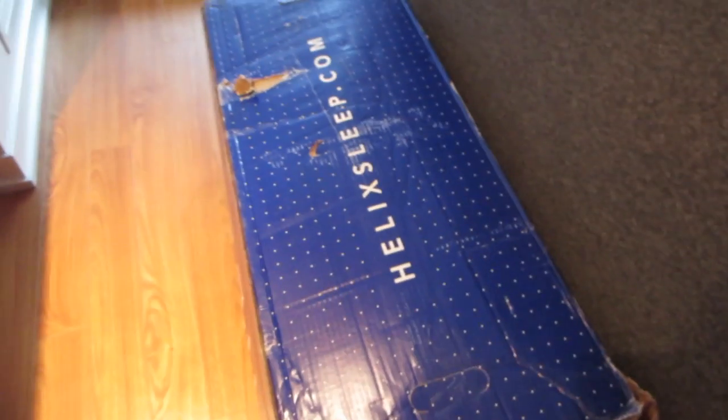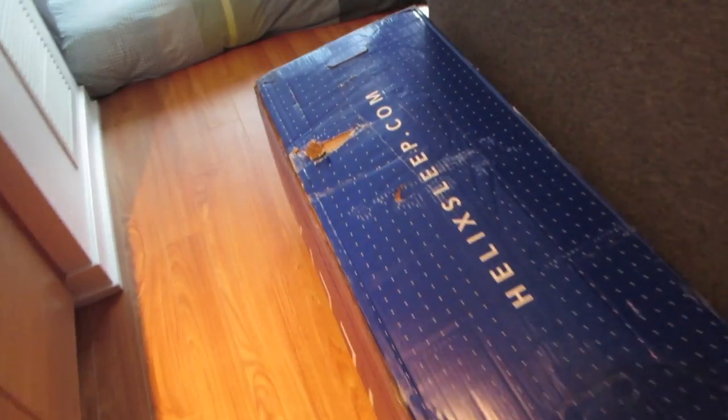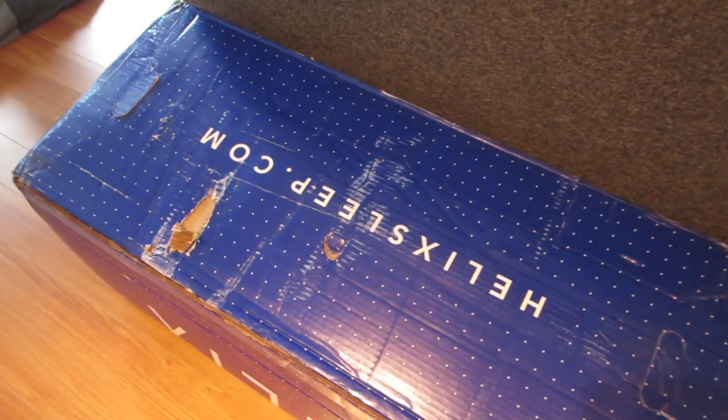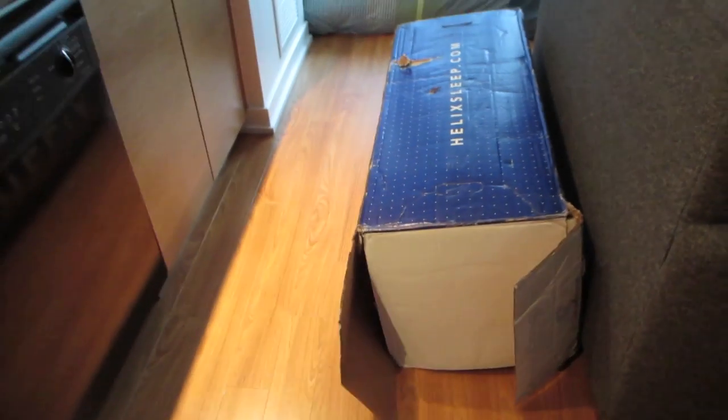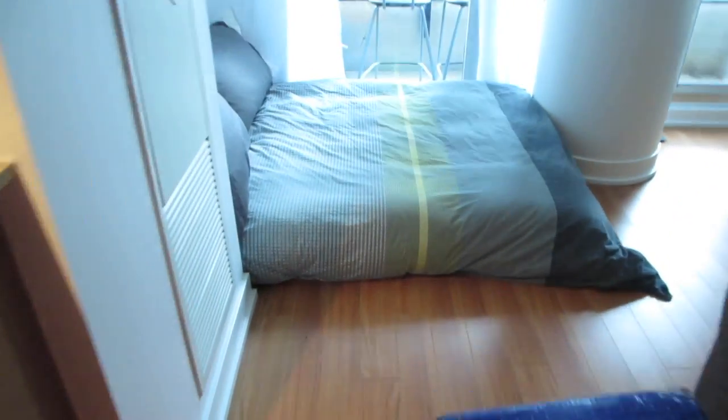So I just got home from work and I did a grocery shop on my way in, but look what came in the mail today. My mattress from helixsleep.com. So I'm gonna wait until Anthony gets home until I unbox it because I may require assistance. I'm so excited. No longer do I have to sleep on this air mattress, although it was getting quite comfy.